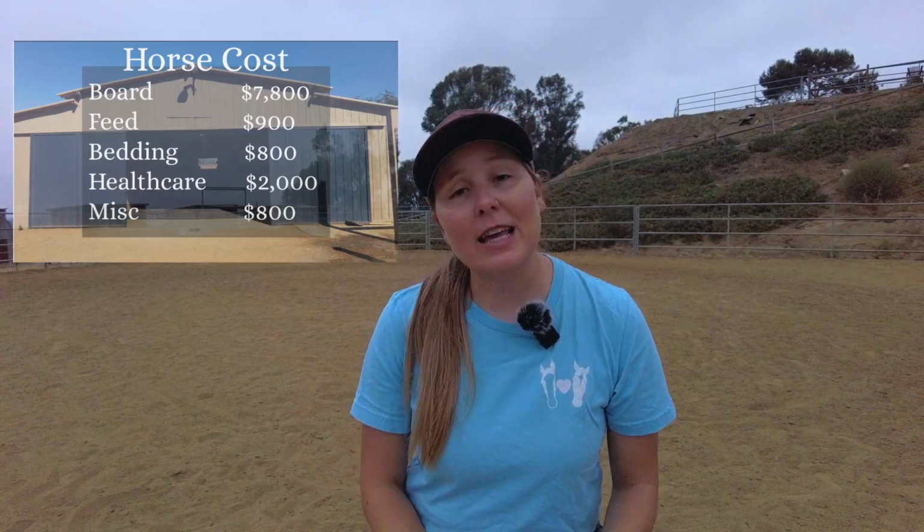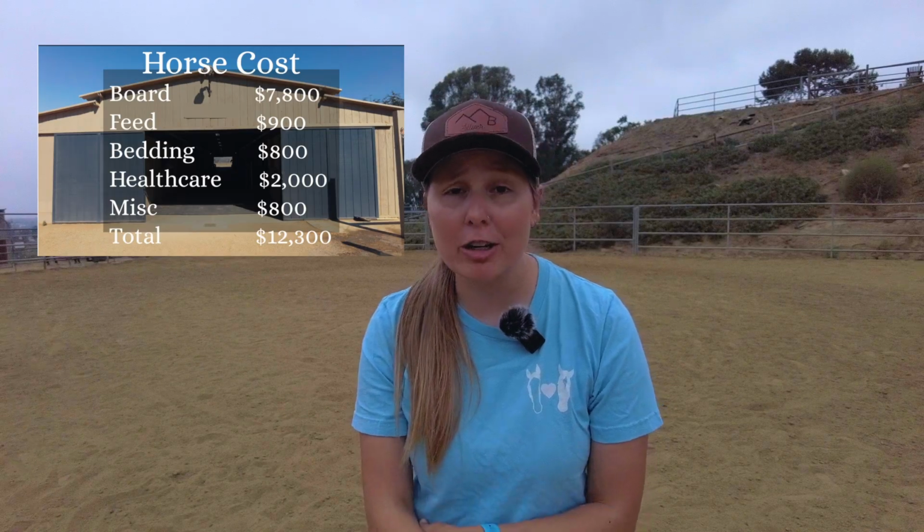Okay, last section is our miscellaneous section. This is going to be anything from fly sheets to cameras to anything you need for your stall, anything random that you're going to buy throughout the year that you don't really have a section for, including tack. We have most probably more tack than we need, honestly. And that brings us at $800. Our total cost, that is $12,300 a year.